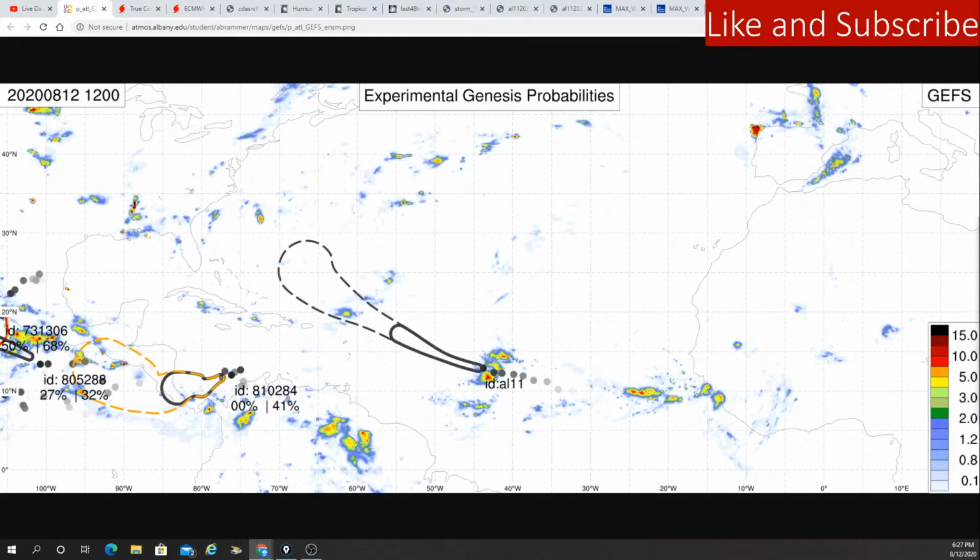I mean, if this system comes... Yeah, go on. I was going to talk about the experimental genesis probabilities for, I believe, tropical depression 11. Oh, okay. Some of them, once again, the cone is all the way down. Gosh, it always messes up. So the cone has it all the way down here, and the other side of the cone has it all the way up here.